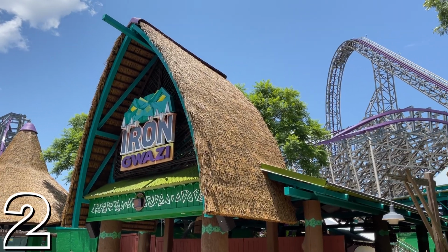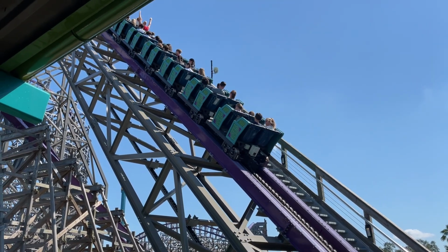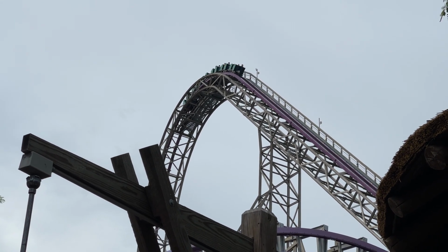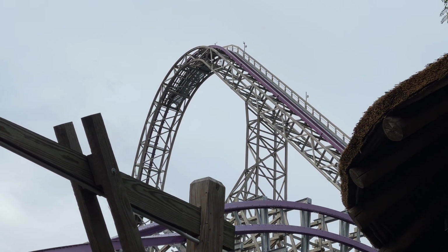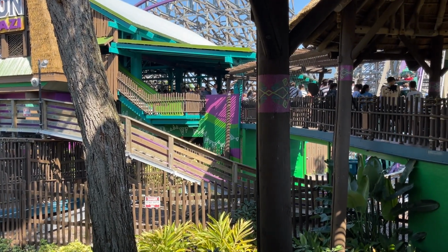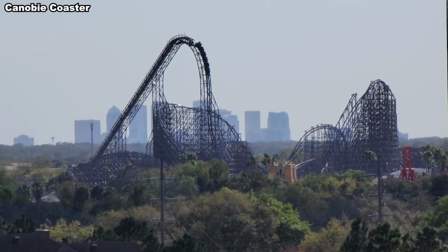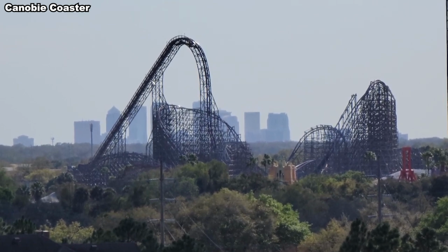Number 2, Iron Gwazi at Busch Gardens Tampa. I was not expecting this ride to get so high on this list. After my first ride on it, Iron Gwazi only barely cracked my top 5, but after revisiting it a few months later, its greatness truly showed. While every RMC, including this one, has great moments of airtime, what separates Iron Gwazi from the others is the variety of its intensity. The first drop is fantastic, not only for the amazing airtime off the top, but the intense positive Gs when you pull out at the bottom.